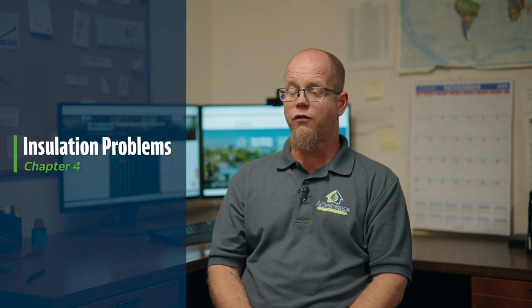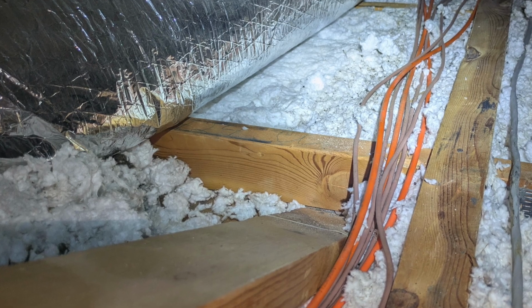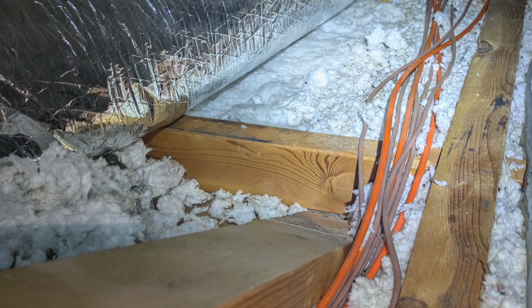If I were to count all of the houses that I go into, I would say 90% of all of them have insulation issues. In this picture, you can see the bottom chord of the truss, which is a dead giveaway that there's insulation issues.